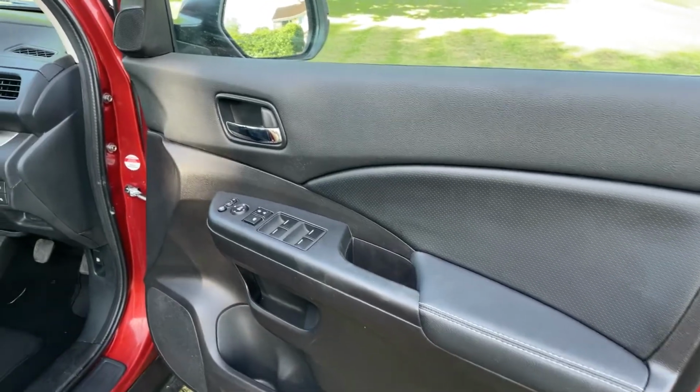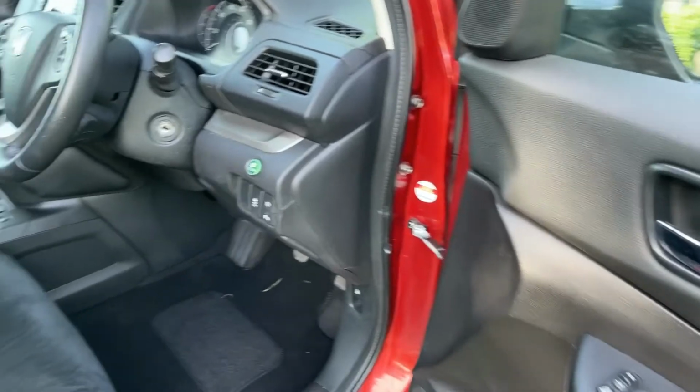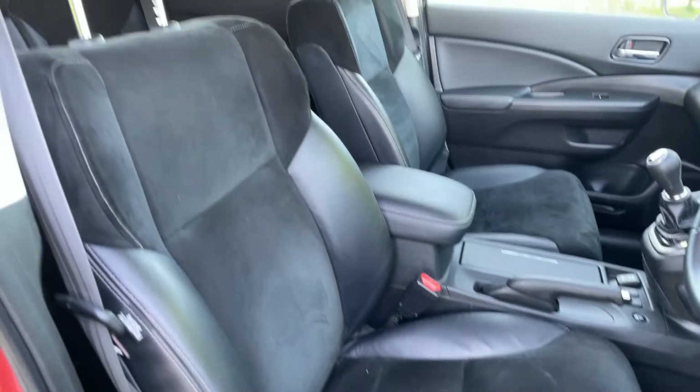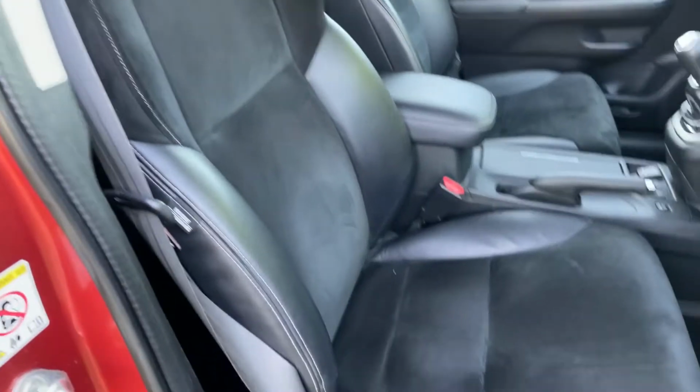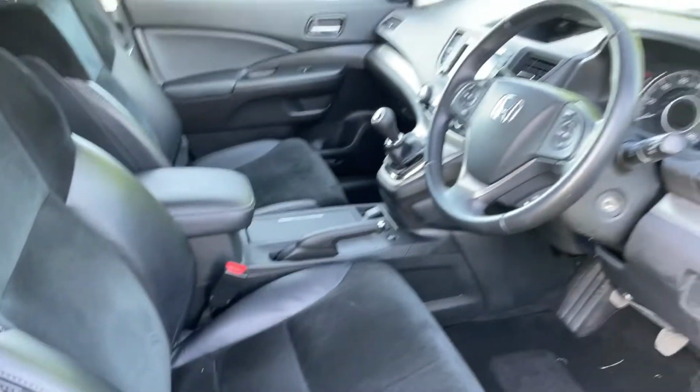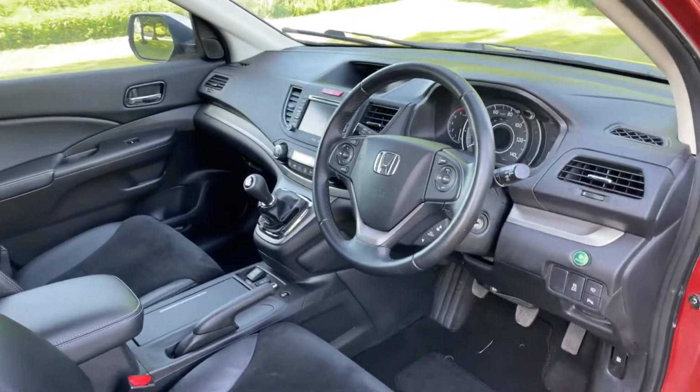Finally coming to the front, again door card very clean and tidy, likewise footwell areas, and driver's seat again in very good condition. You always get a tiny bit of compression on the bolsters here, which is absolutely as it should be, but this one again is just much cleaner than most.